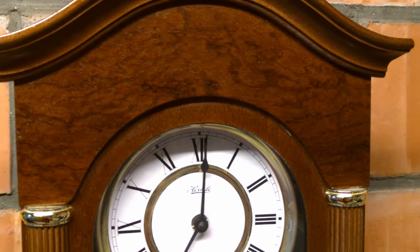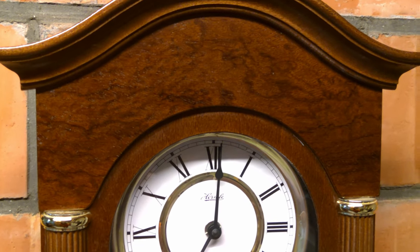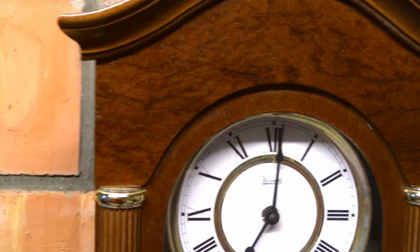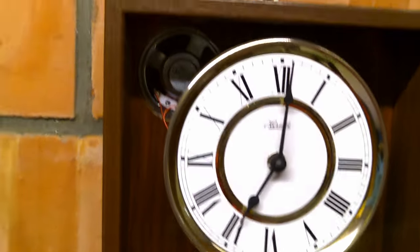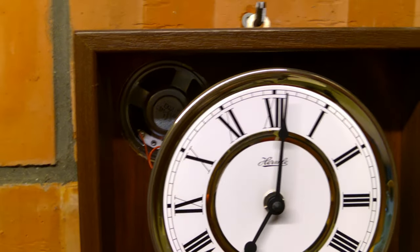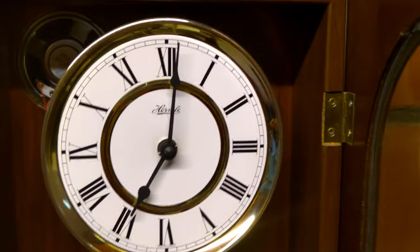So yeah, that sounds, for those who are used to this kind of clocks, very metallic. And yeah, guess why that is? Yep, it's completely fake. That's just the speaker in here. It's a fake pendulum clock.